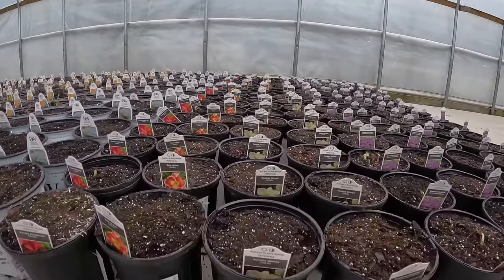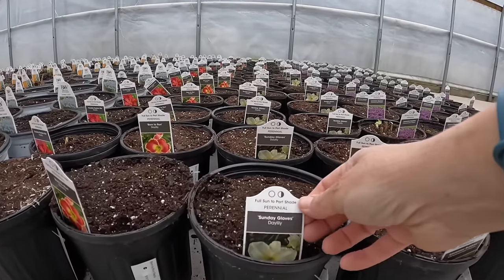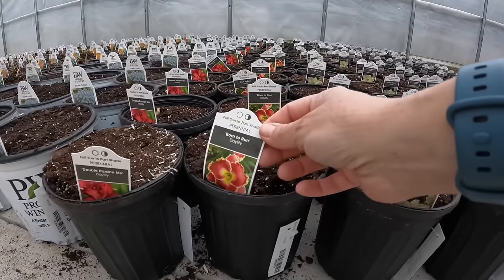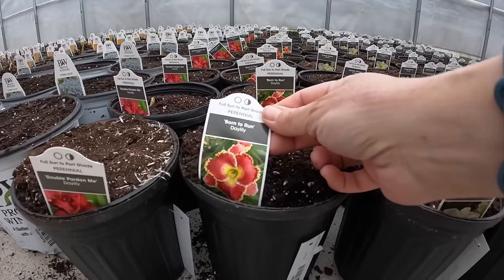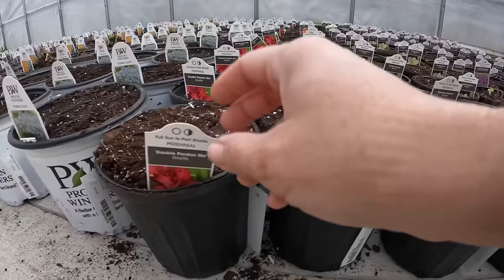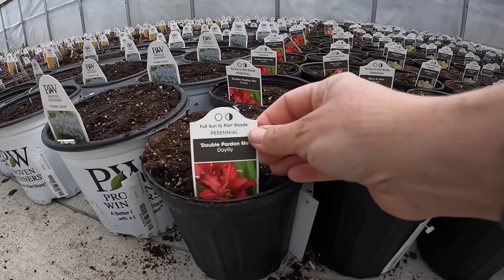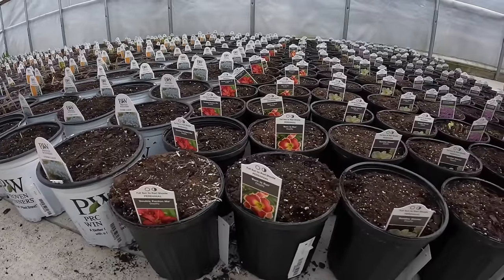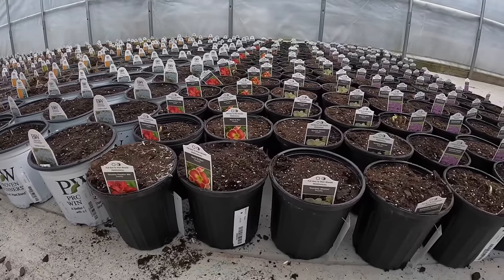These are some really sweet favorites. We've got Sunday Gloves, which is a nice soft yellow. We've got Born to Run. Look at the color on that. Is that not great? And then this sweet one, this Double Pardon Me. A nice rich red on that. So in the black pot, those are what we call non-branded, right?